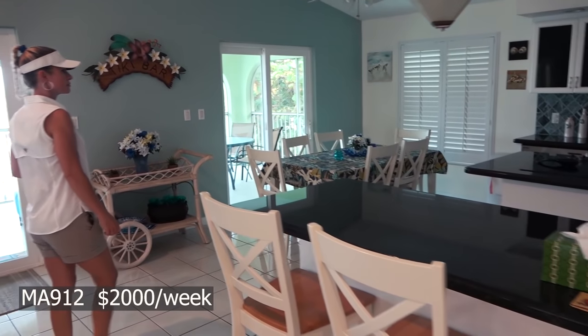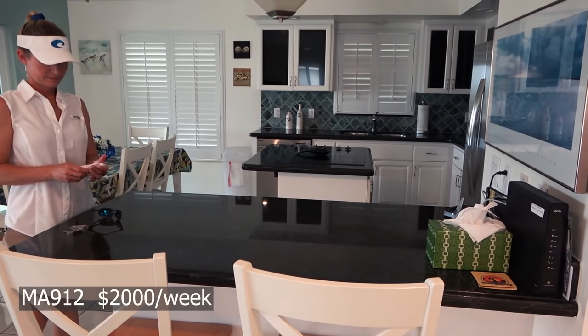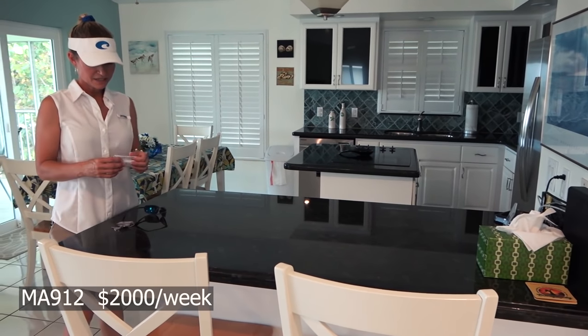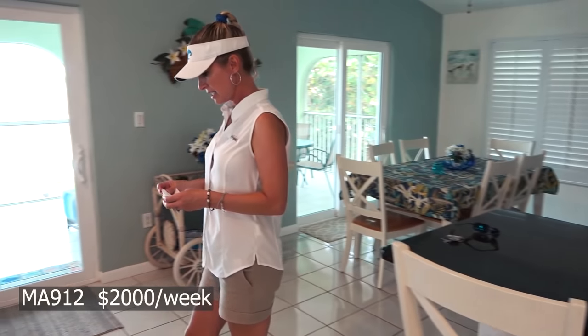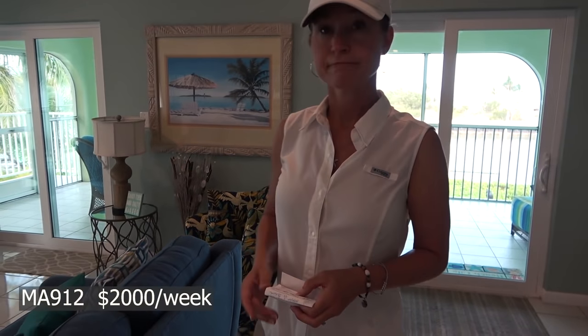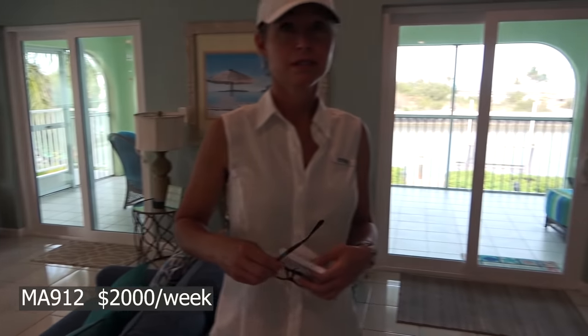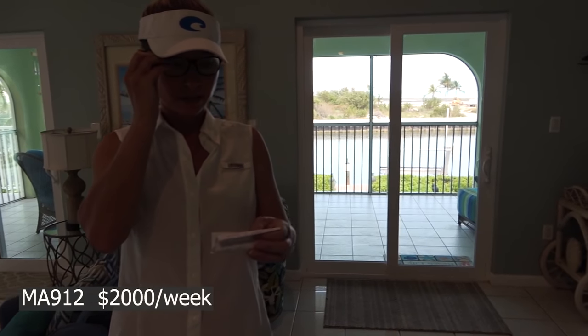Yeah, nice place. How much was the rental on this? I am confused. There's been so many places. $2,000 a week. $2,000 a week? Okay. That's a deal. That was pretty cheap compared to all the others. That really says $2,000 a week and six people. 2-2. Yeah, cool.